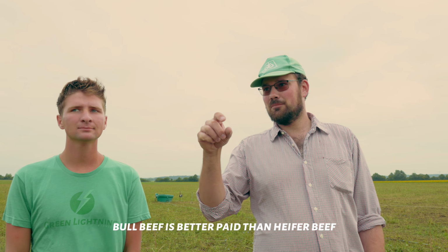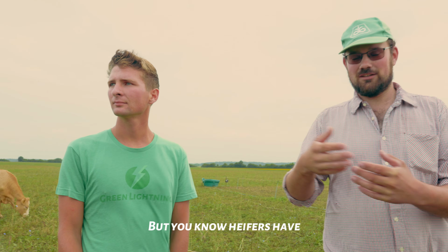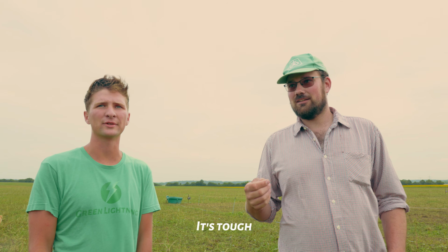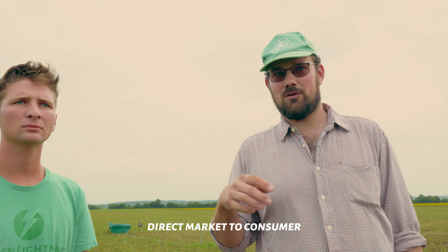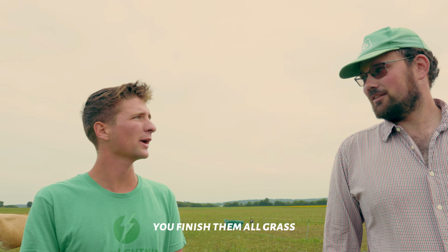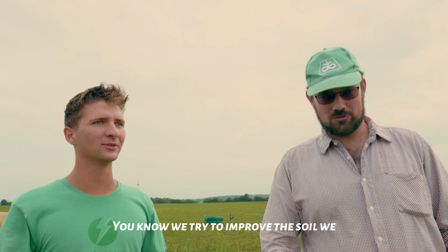In Germany, bull beef is better paid than heifer beef, but heifers have the better marbling, so it's not as tough. Every female animal that will not breed, I direct market to consumer. We slaughter and sell them directly, 100% grass fed. So you finish them on grass. Nice. And it's regenerative as well. We try to improve the soil.